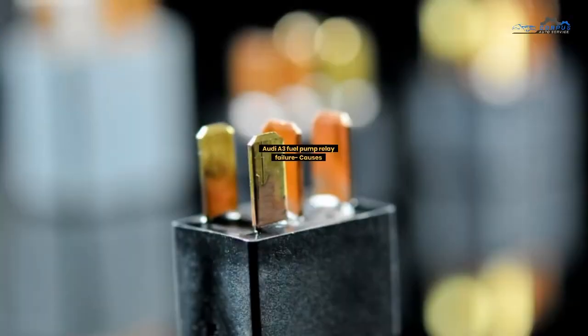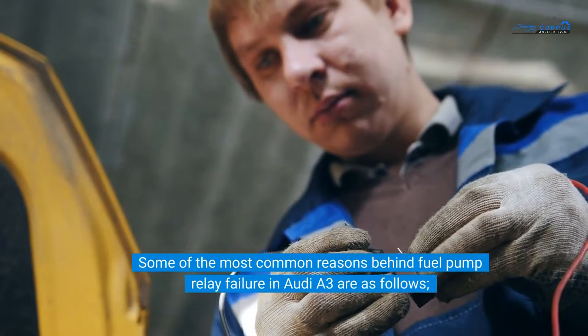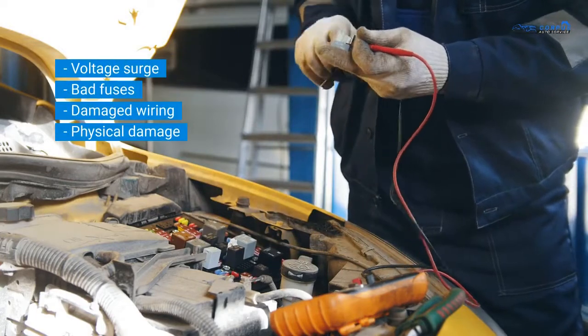Audi A3 fuel pump relay failure causes. Some of the most common reasons behind fuel pump relay failure in Audi A3 are as follows. Voltage surge, bad fuses, damaged wiring, physical damage.